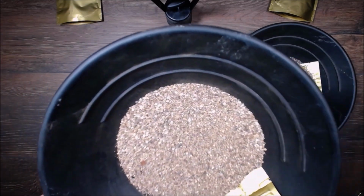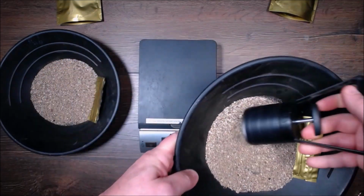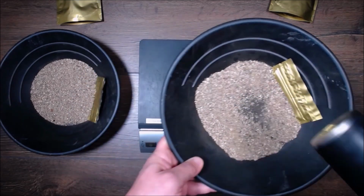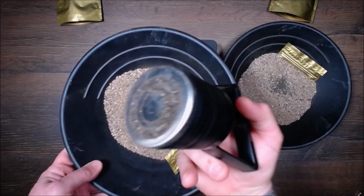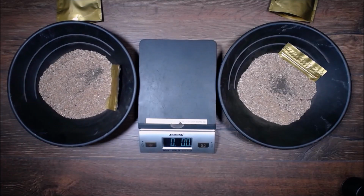So, looks pretty dark material. Looks like Arizona material. Let's check it for magnetite. A little bit. For 6 ounces, it's not a bad amount. And again, a little bit in both bags. Now, I'm not going to classify these down. 6 ounces of material, don't need to classify it. Again, I don't think I'm going to find a lot of gold in these bags.